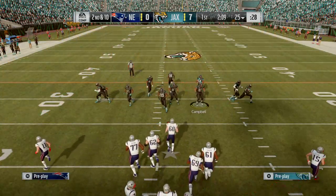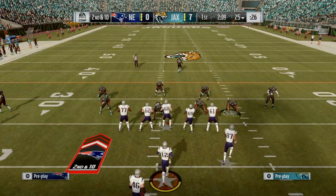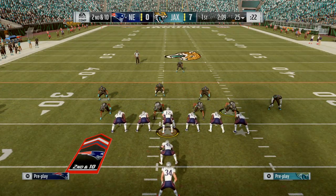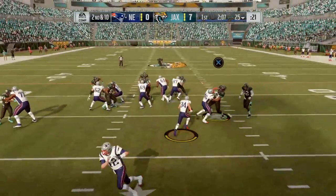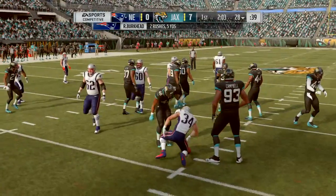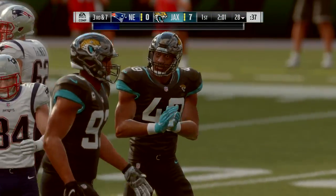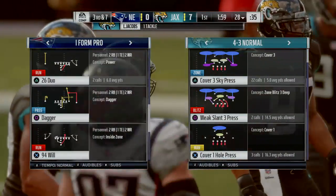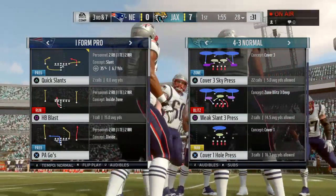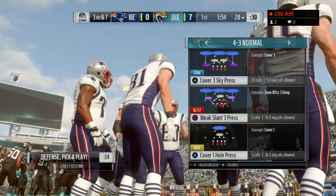Brady's incompletion on first down leads to a 2nd and 10. Brady going to give this one to Burkhead. And not a whole lot doing there as he'll get it up to about the 28-yard line. There for the tackle, the former Wisconsin Badger, Leon Jacobs. Pretty good little two-play sequence there. You force the incompletion, then a very short pickup.